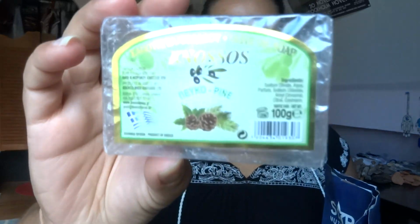First off is this bar soap. I actually bought it in Rhodes when I was there in February, March, so right before the pandemic. This is an olive oil soap with pine scent. It's from Knossos, I think. Yes, it's made in Knossos. It really smells like a pine.